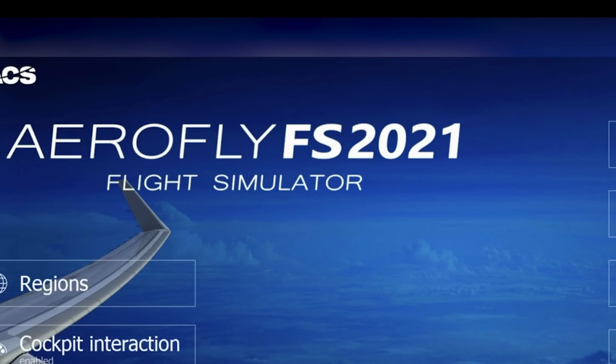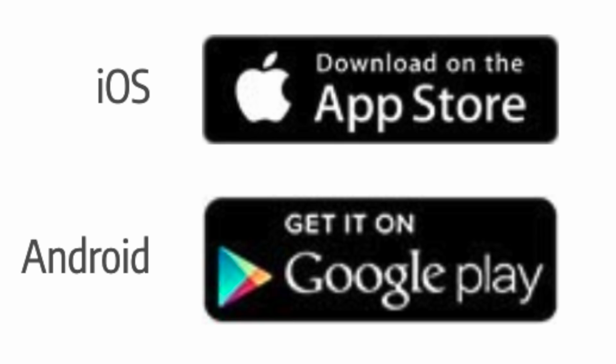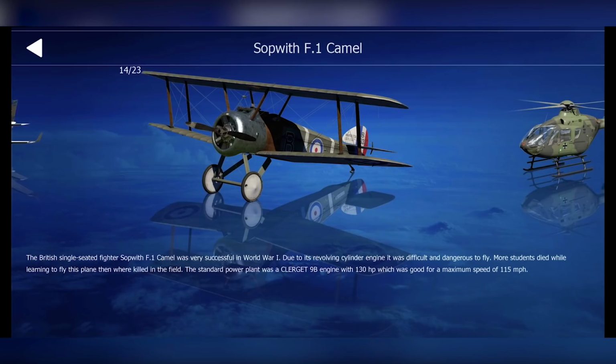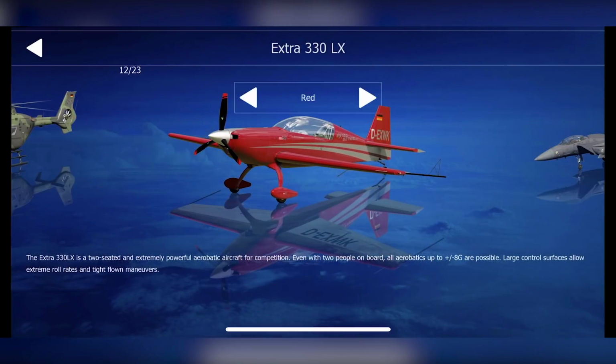Just to mention this again, Aerofly is basically a series of flight simulators. They make flight simulators for PC, Mac, and mobile as well. So this is kind of an updated version of the flight simulator that came out last year, the 2020 version. So pretty much the same aircraft, which, let me tell you, are really not bad. For these 10 bucks, you get all the planes: Cessna, King Air, but also some vintage planes and even helicopters. We also have a stunt plane.